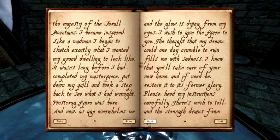I pored over tomes and dusty scrolls, scoured the bookshops of the land, and even delved into ancient ruins, looking for inspiration. Finally, as I rested my weary body at a camp outside Bruma, and marveled in awe at the majesty of the Jera Mountains, I became inspired. Like a madman, I began to sketch exactly what I wanted my grand dwelling to look like. It wasn't long before I had completed my masterpiece, put down my quill, and took a step back to see what I had wrought. Frostcrag Spire was born. And now, as age overwhelms me and the glow is dying from my eyes, I wish to give the Spire to you. The thought that my dream could one day crumble to ruin fills me with sadness.